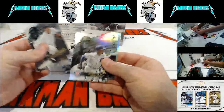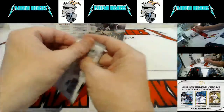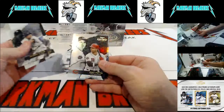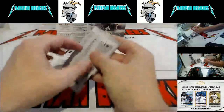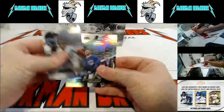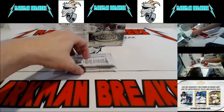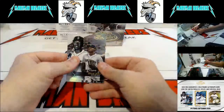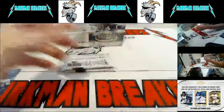Cabrera, Gray, Robel Garcia, Robin Yount, Xander Bogaerts, Mariano, Mattingly, Votto, Springer, Ronald Acuna, Juan Soto, Rizzo, Aquino, Willie Mays, Max Scherzer, Kyle Lewis, Class 1, Joey Gallo, Walker Buehler, Baez, and Hiura.